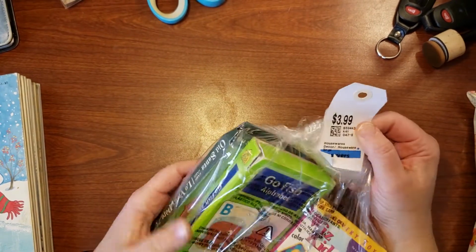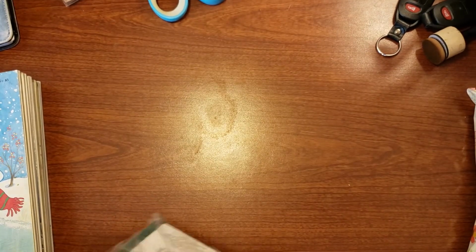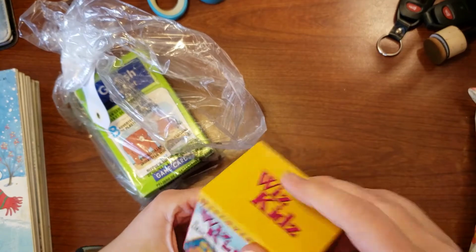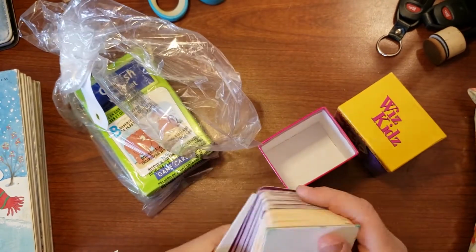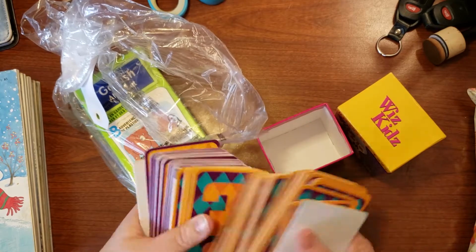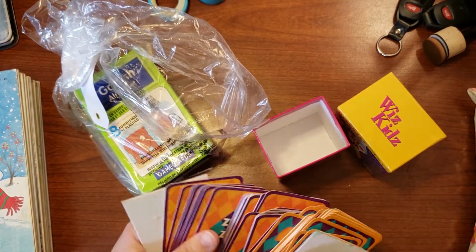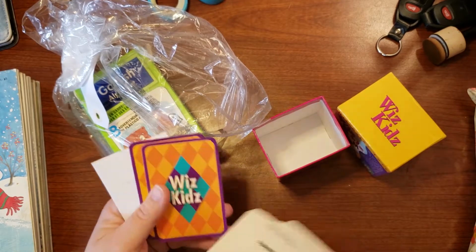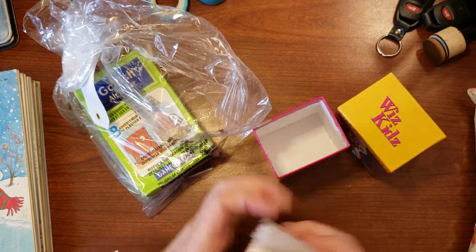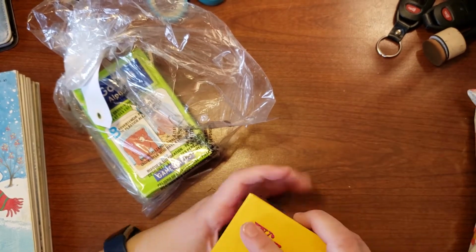I'm always hesitant to spend $4 on what I can't look at. This is, let's see what this is. Something grown-ups do. It's just something you enjoy. It's a game, but I can just use them as altered cards. These have letters on them, so I could always keep the letter showing on that side, or I could just alter the one side and keep the other side. Got a nice little box.